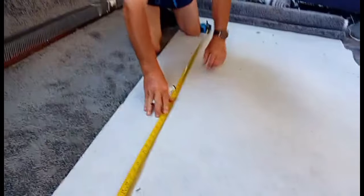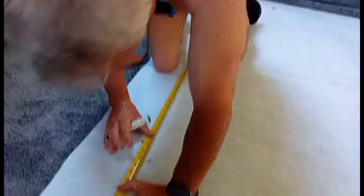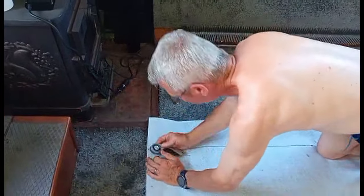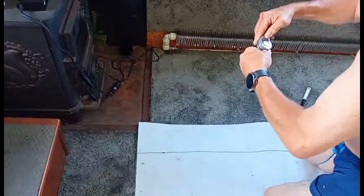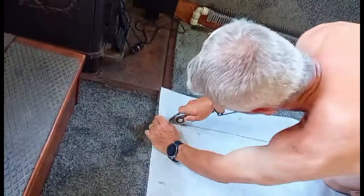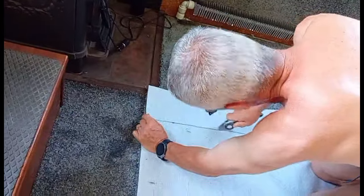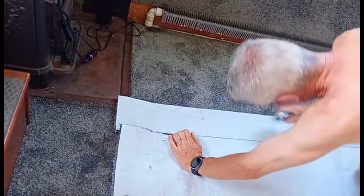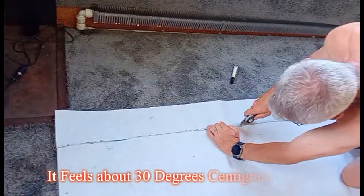He's done the bit. This is where he's got to cut it without going through the hot carpet as well. Oh, don't go that deep.